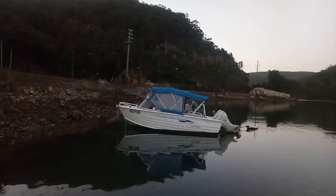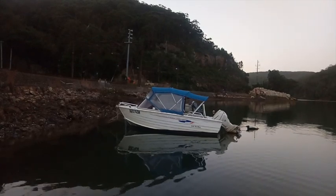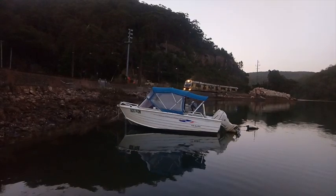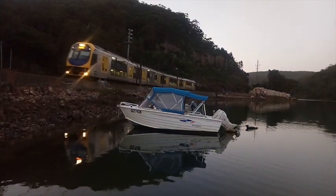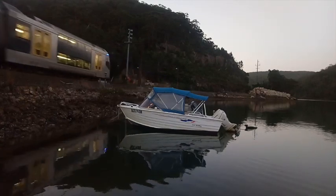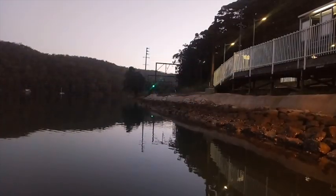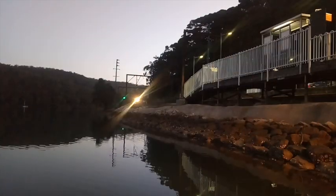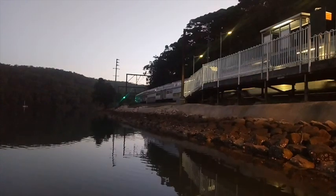We should have an Oscar about to pass through platform number one unless someone wants to get off. Forecast set. H41 is the set, bound for Central on an all-stop service. We should have something passing on the down track, so through platform number two. Here we go, it's a V-set. Unsure of the set number.